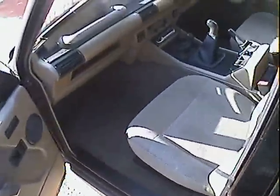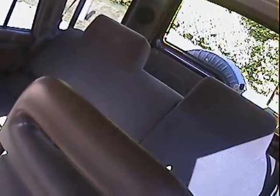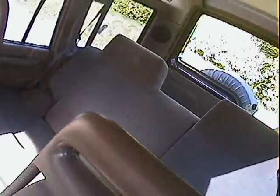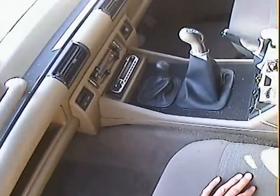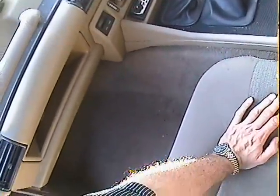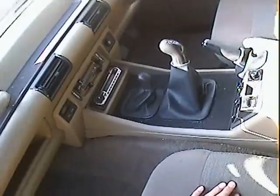Inside here, interior's remarkably good on this one actually for a 200 TDI. The interiors aren't known to last particularly well, but this one seems to be fine. It hasn't got a sunroof, so you're not going to get the nasty leaks that some ones get either. What else we got? The dash is nice.